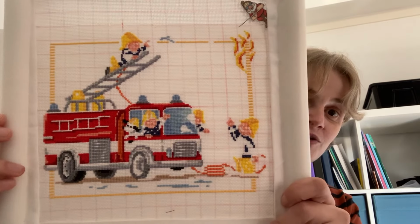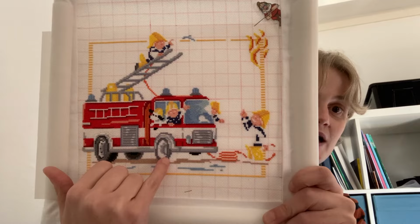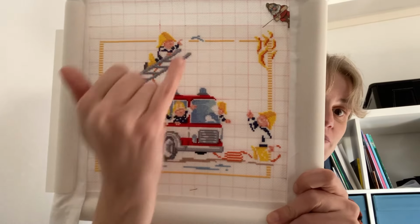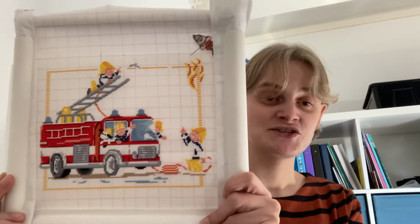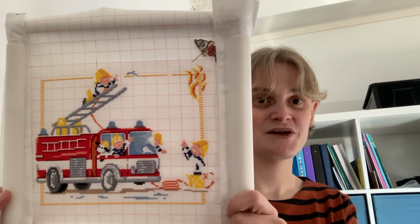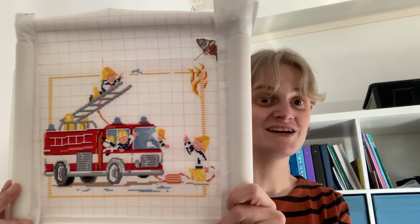I'm almost done though. I just have to finish this wheel and then their jackets and the water up there and the back stitching, and then it's done. So this is also a goal to finish this month. We'll see if it can happen, but I would really like it.